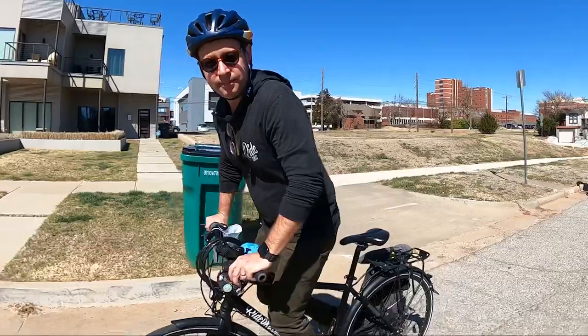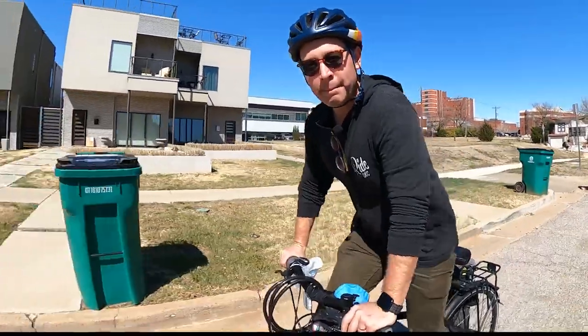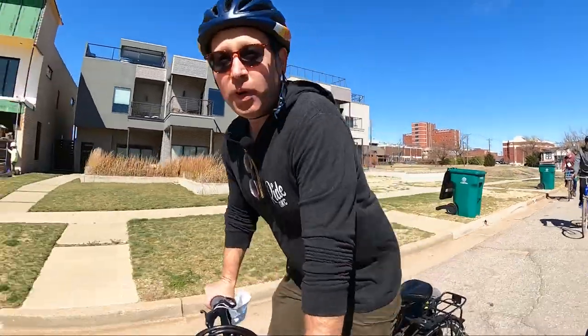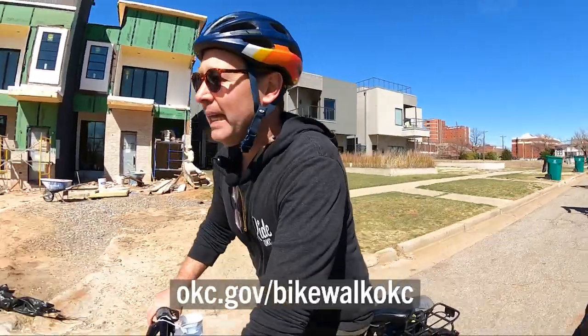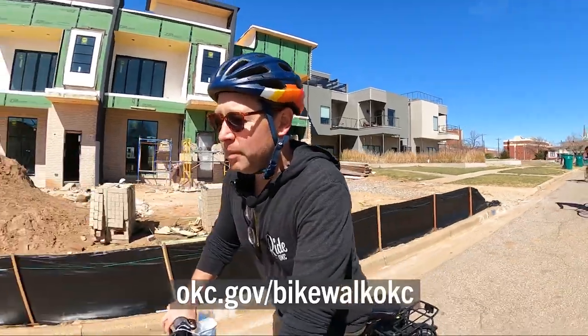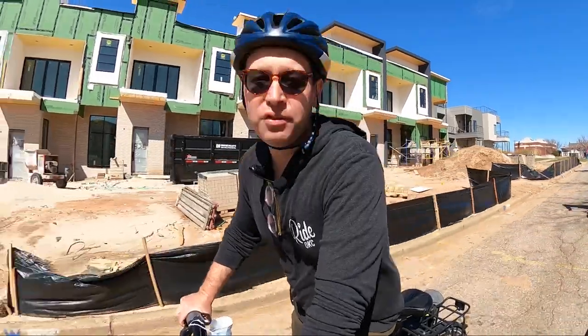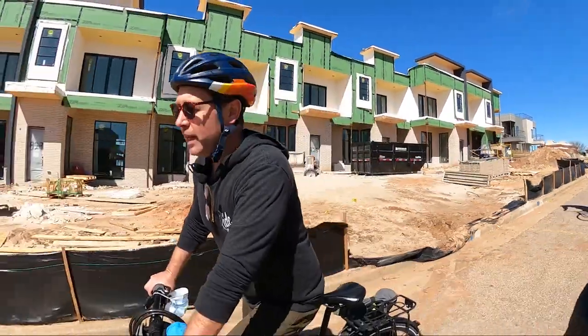Lanes right there, like a two-block section. Is that like a trial or a pilot? So that is part of our Bike Walk OKC plan. Okay. And it is going to be continuous all the way to link up at some point with our Main Street bike lane, which we'll see a little later.